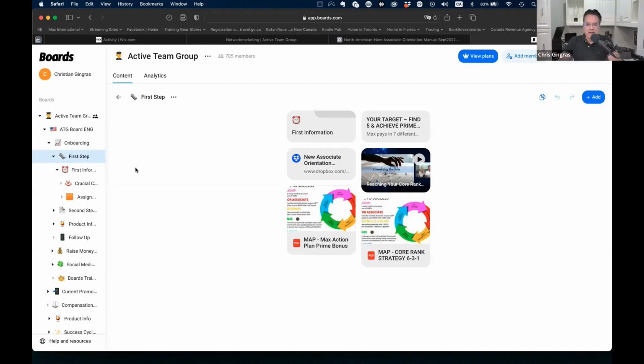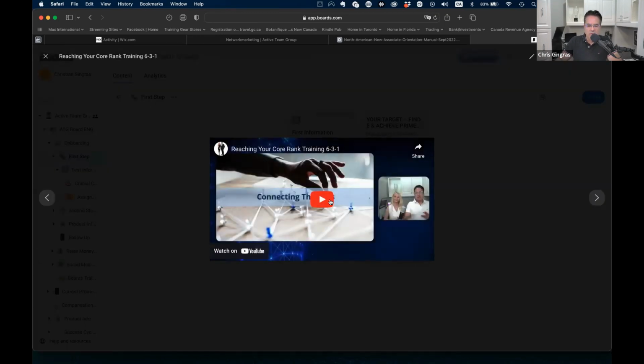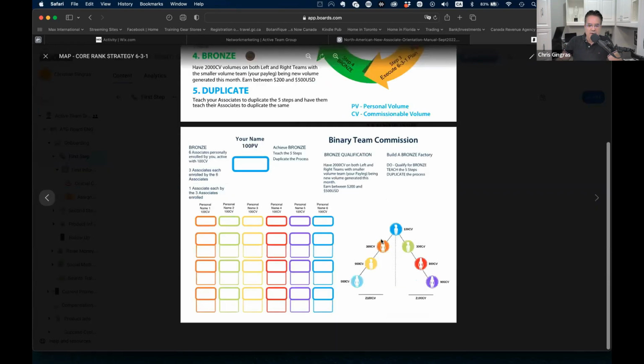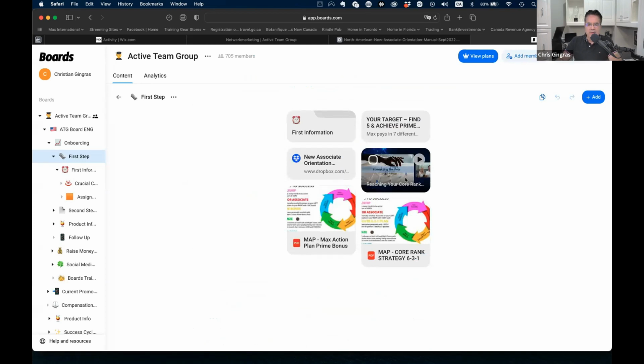Just to add some reference of context over here, as you know, the way to build with the prime is defined over here. These are the 5 steps. But as Tammy stated, there's a video that was created on reaching your core rank, which is a really, really good strategy. So as you watch this video, this over here is a reference to that video, in which that PDF will also be referenced, and they have access to it over here. They find their first 6, and each of their 6 gets 3, and each of those 3 from those 6 gets 1. And when you do that, you've achieved the rank of bronze just by them being on autoship. Okay. So again, I'm sparing you the details here, but everything is there.